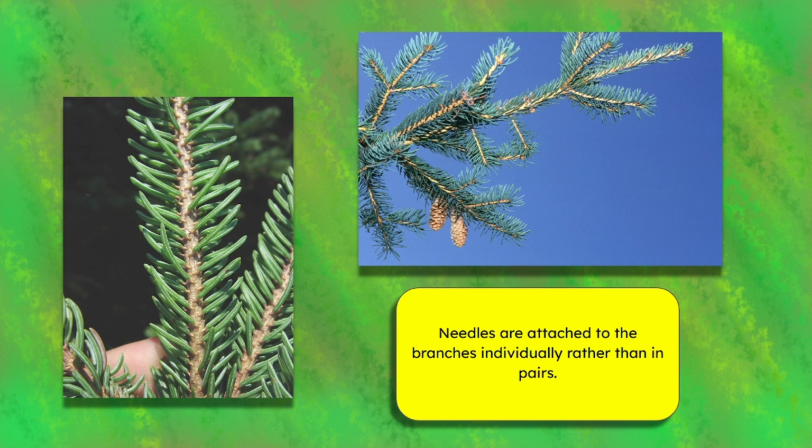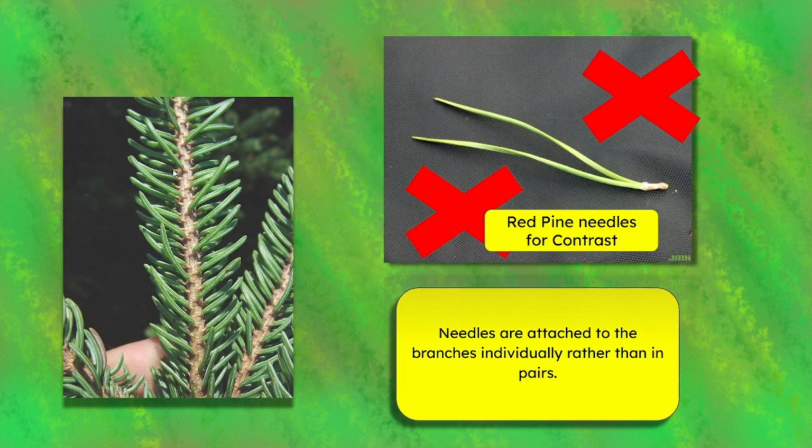The needles are attached to the branches individually rather than in pairs, so just one needle is attached to the branch. If you don't really know what I mean, this is our red pine for contrast. You can see there are 2 needles that would be attached to the branch.